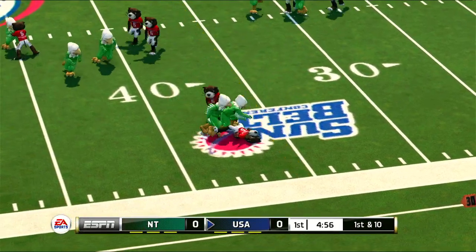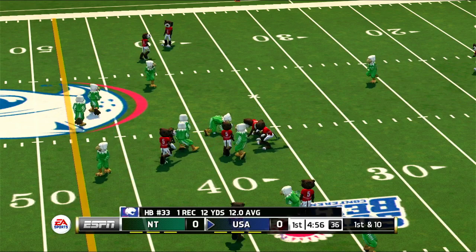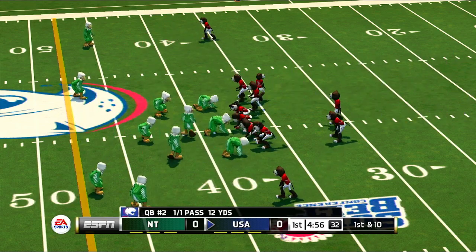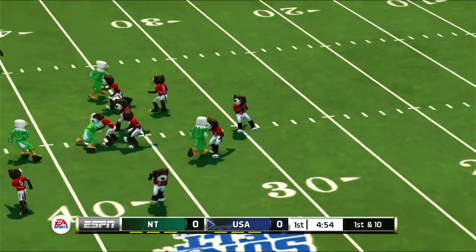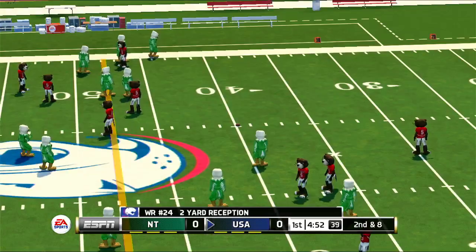Pulls down the catch, and he's got room here. Tackle made at about the 37-yard line. Yeah, the defense looked a little sluggish there. They can do better than that. Throws complete. He's got space to work.